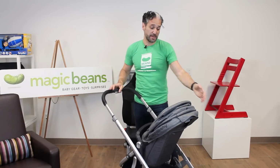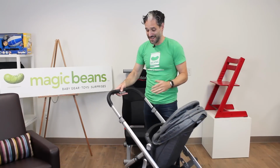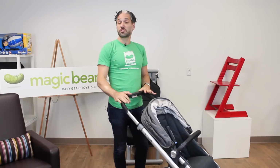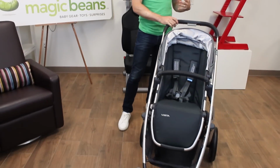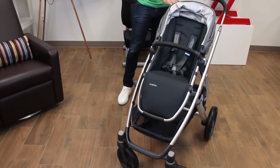And now your baby can face you. You can recline it in all these different positions, which is quite nice. It comes with a real leather handlebar. I actually love the leather versus the leatherette, but just so you know, it's a REACH certified leather handlebar, which is really cool. Polyurethane wheels, so it is high quality and light. It became a couple pounds lighter a couple years ago, which is also quite nice.